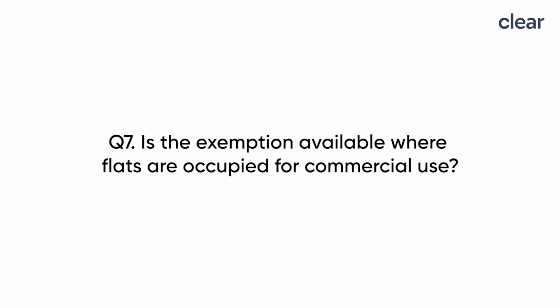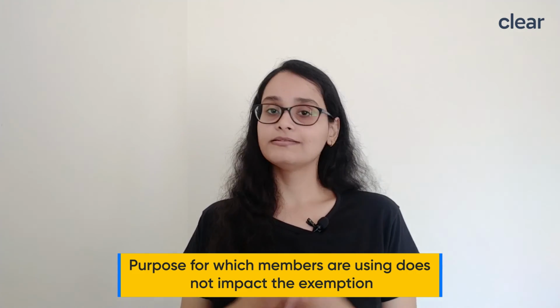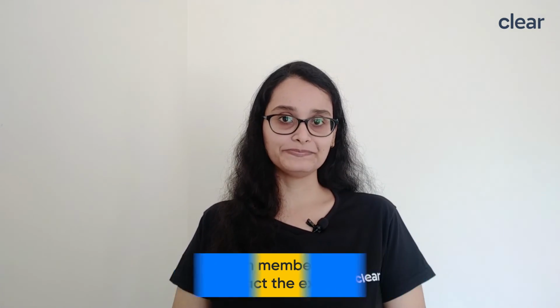Is the exemption available where flats are occupied for commercial use? Yes. The exemption is available even when flats are occupied for commercial use. The purpose for which members are using the flats does not impact the exemption. I hope we've answered all the questions relating to GST on maintenance charges.